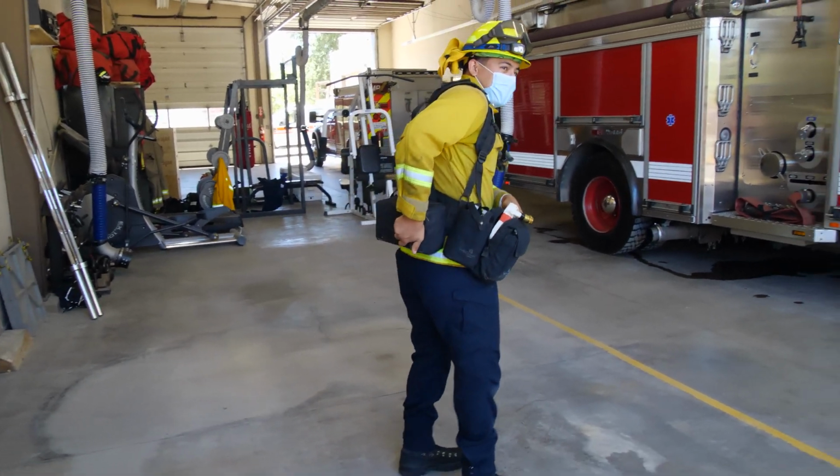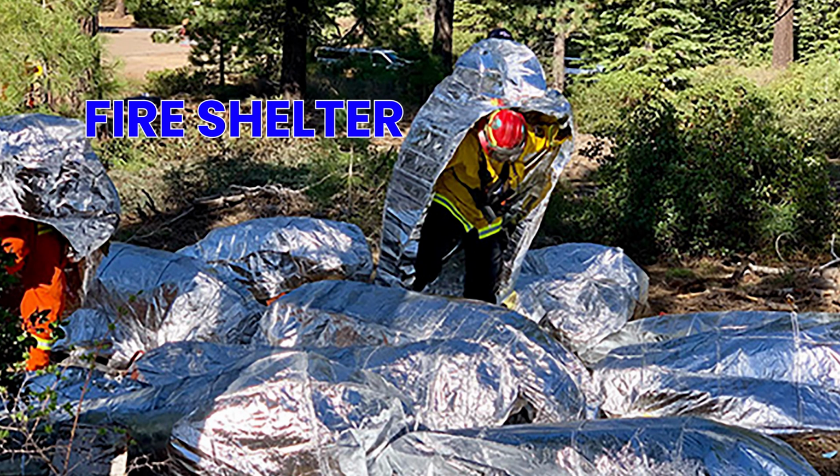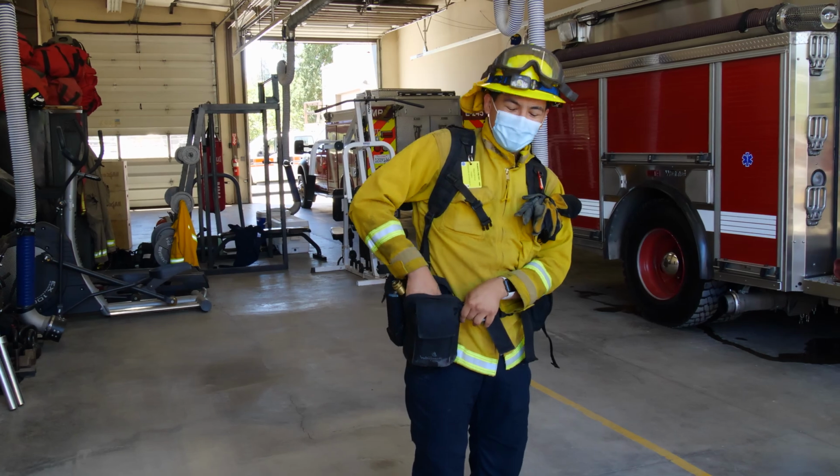And our fire shelter back here, if anything does happen and we need to take cover, rip it out, get down on the ground, and try to get as safe as possible. That's basically our wildland setup.